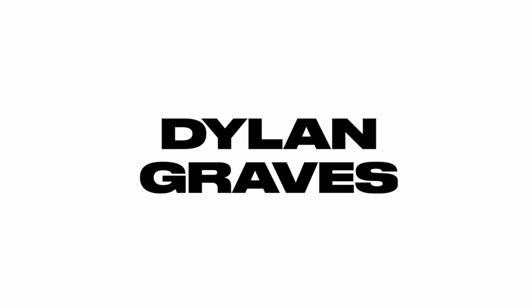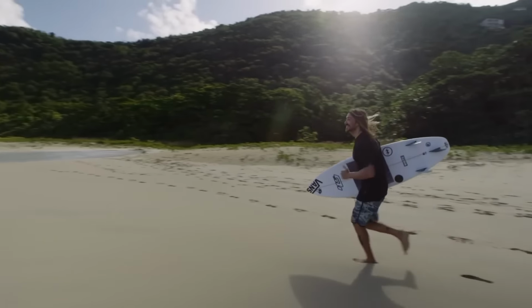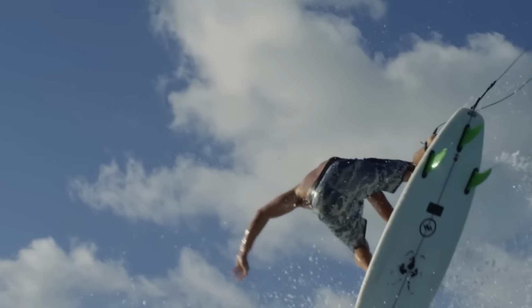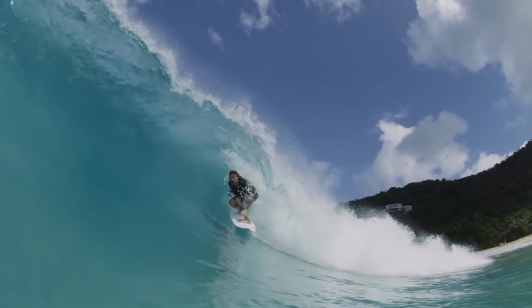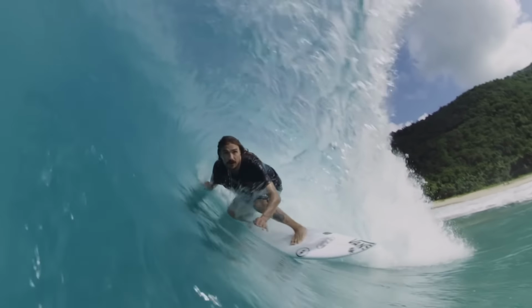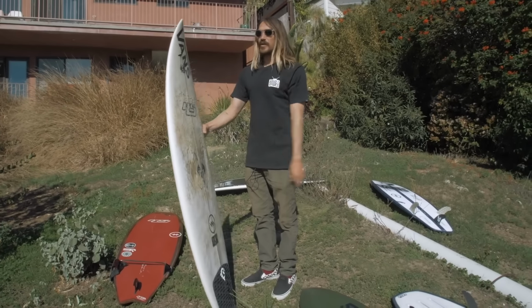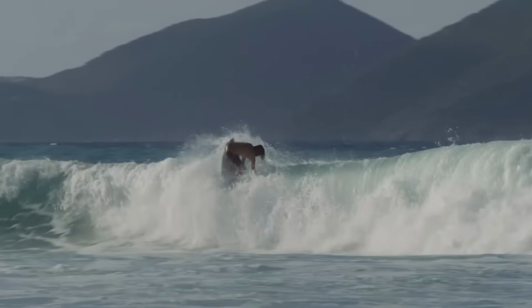This is my Magic Love Buzz. Yeah, this is a board I was riding a lot and filming for Greetings. 5.7 Love Buzz. I think it's about 19 inches wide. Really kind of flat rocker. More of a sort of small wave, high performance groveler. Super fun board.